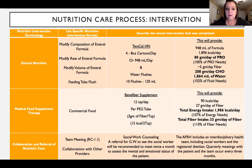So altogether, I wanted to also provide Benefiber to help meet that goal for 30 to 40 grams a day, especially because one of his main complaints was loose stools. He was having a big issue with that. And then all that together, we're going to meet 100% of his protein needs, 107% of his energy needs, and then 110% of his fiber needs.